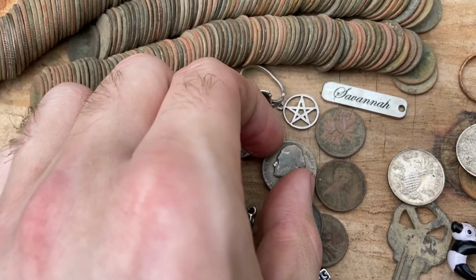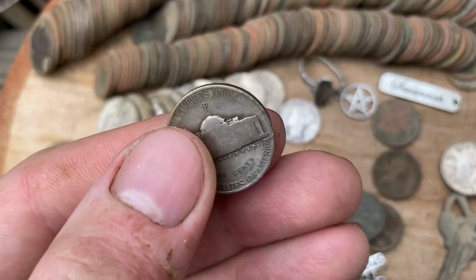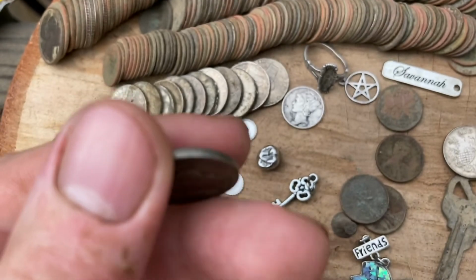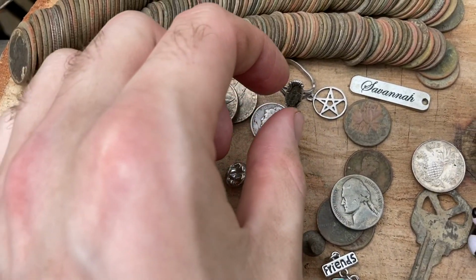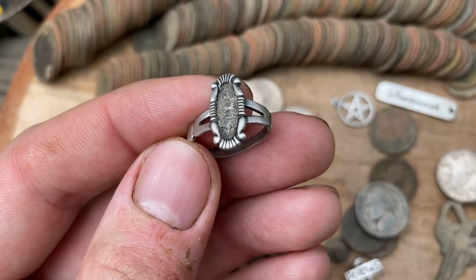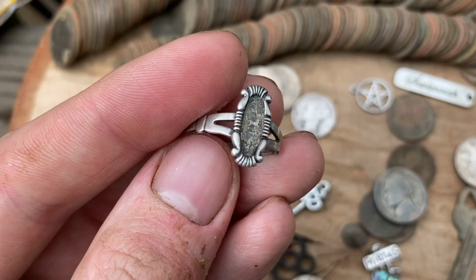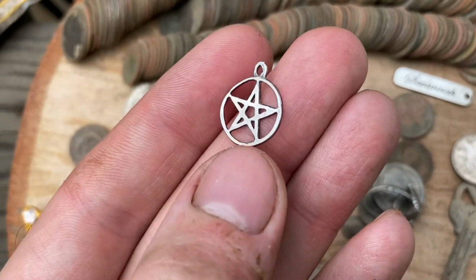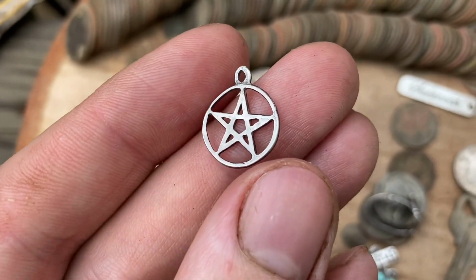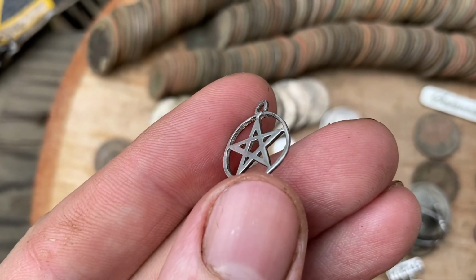There's our war nickel that I found at the store this week. I just thought I'd throw it in there because it is a little silver coin. Kind of neat. 1942. Here's our silver ring for the week. Not in great shape, but I will certainly take a little piece of silver like that. There's our little silver star. It's pretty crude, but it's almost certainly silver. Not marked anywhere.